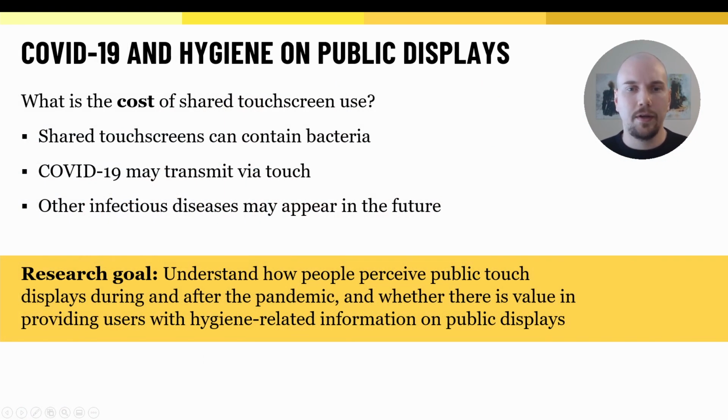However, the COVID-19 pandemic introduced entirely new questions for public displays. Now, more than ever, we need to consider the possible costs of heavy use of shared touchscreens. Touching surfaces that have been touched by others may transmit bacteria. Viruses, like COVID-19, can also spread via shared surfaces, and other infectious diseases may appear in the future.